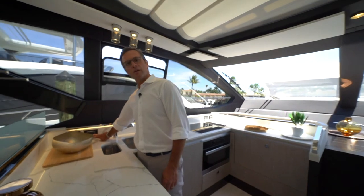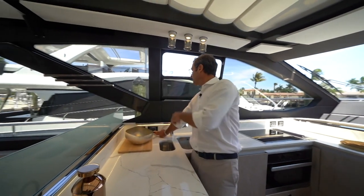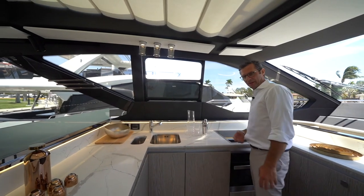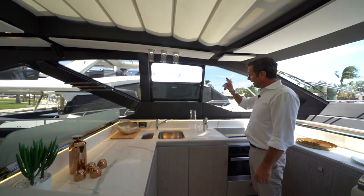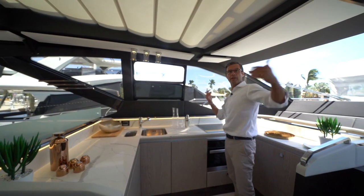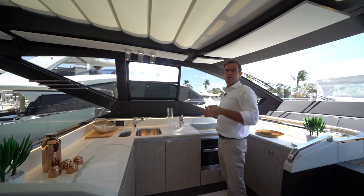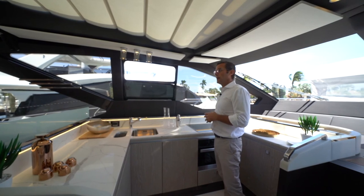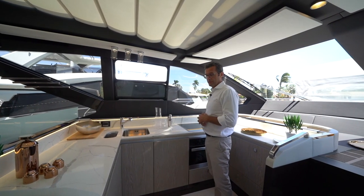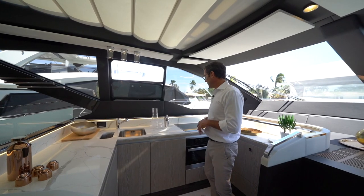Provided is also natural ventilation. Through this switch right here, you open this glass and you have natural ventilation in case you're cooking something smelly. You can actually open this one on the port side, you open that one on the starboard side, you create airflow, and then imagine if you also open the roof, which we'll talk about later, then of course you have all the airflow that you need.